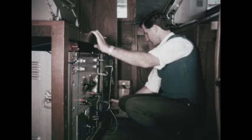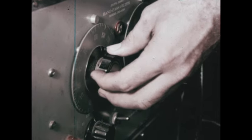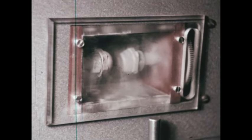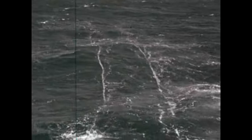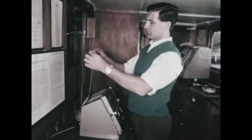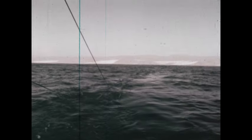In the ship's laboratory, the spark generating equipment is started. Each time the spark jumps here, a similar one jumps at the end of one of the cables and radiates a pulse of sound. The hydrophone at the end of the other cable detects the echoes from the various undersea layers. Thus, the rock structure is recorded. The flowing paper is periodically examined and the instrument settings adjusted to give the best results.